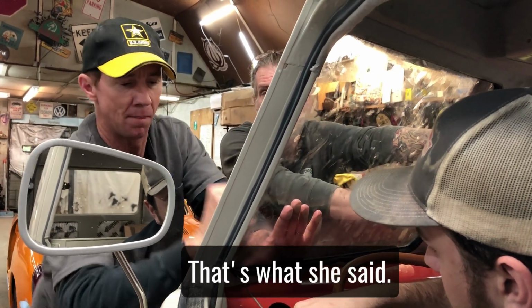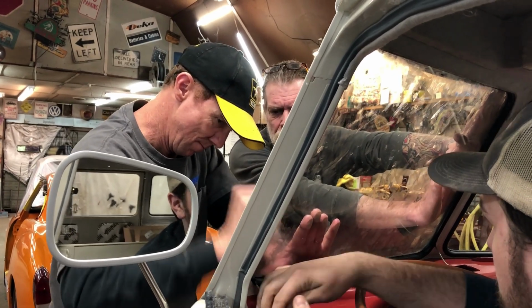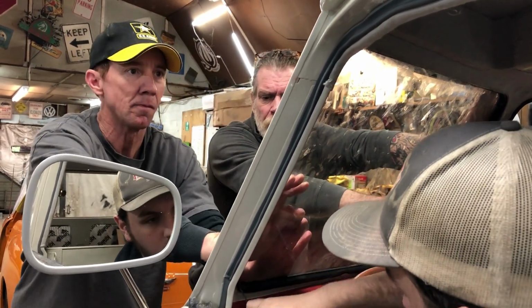So instead of using silicone, we like to use Dawn dish soap, because it does wash off with water. Okay. And we don't like silicone really in the body shop because it causes problems with our paint. Oh, sure.